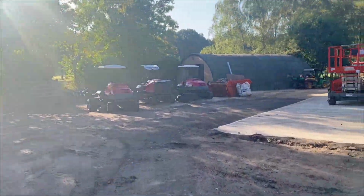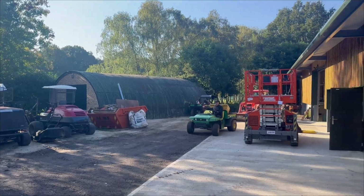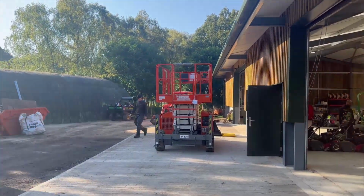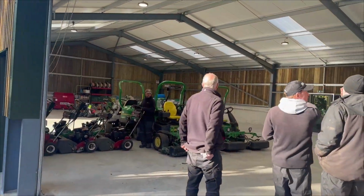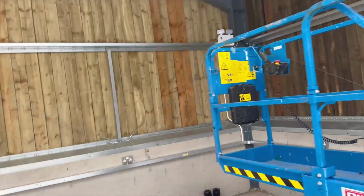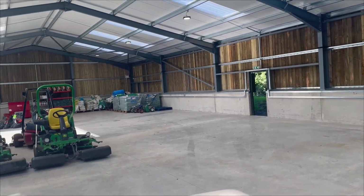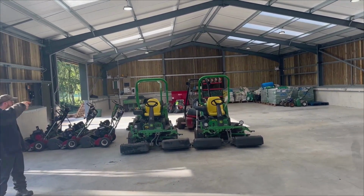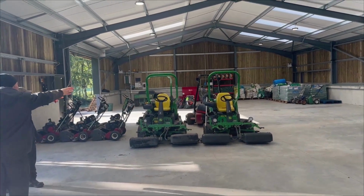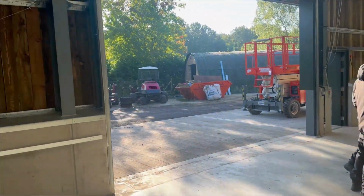Now, to take you into the shed itself, that's the other Nissen hut, which is due to come down. You can see the greenkeepers getting all the vehicles into the shed. Going into the shed itself, magnificent construction. I'll just take you all the way around, and you can see how massive it is. You could have military drill nights in here. You can see the guys are already starting to put our assets into the shed. So I'll just take you around.